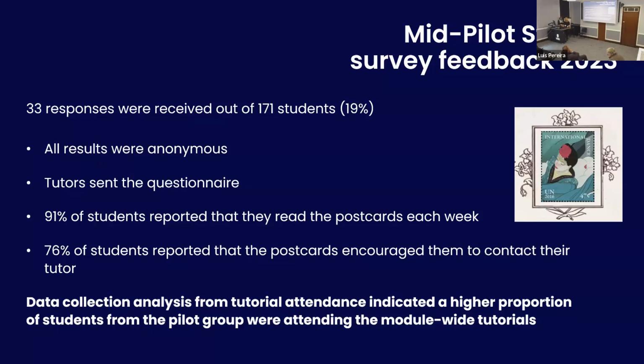We also did a data collection analysis from tutorial attendance. So in terms of how the module works, we have tutor group tutorials where it's just for the tutor group with their tutor. We also have a module-wide programme, pretty much a weekly programme, and that's an enhancement to the module. So we're taking practical-based topics and presenting them at the module. So anyone on the module, up to 800-odd students, can turn up to that. In reality, we probably get about 50 students. But we really wanted to encourage attendance to that.